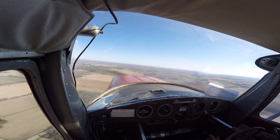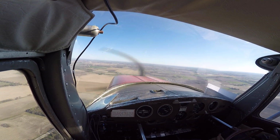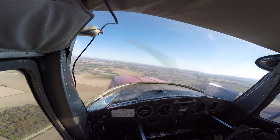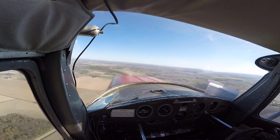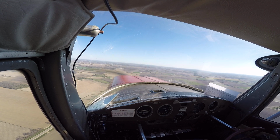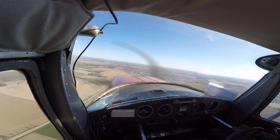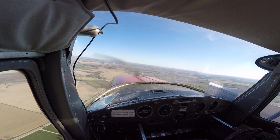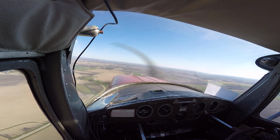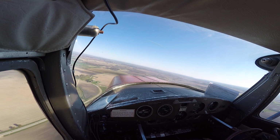Usually if we're landing 2-2, they tell us to make a left base, and then report a 3 mile left base for 2-2. And if you want to start pointing the airplane towards the north end of the airport, because that will give us a left base for 2-2.